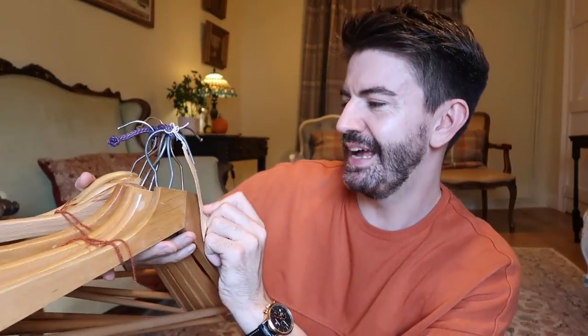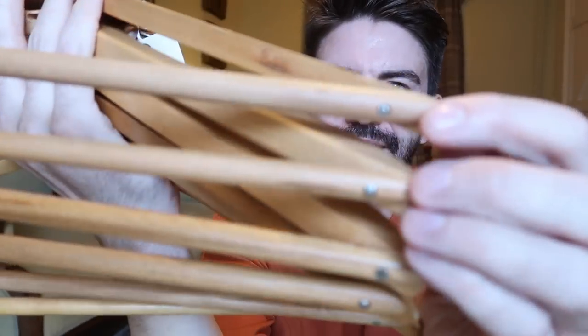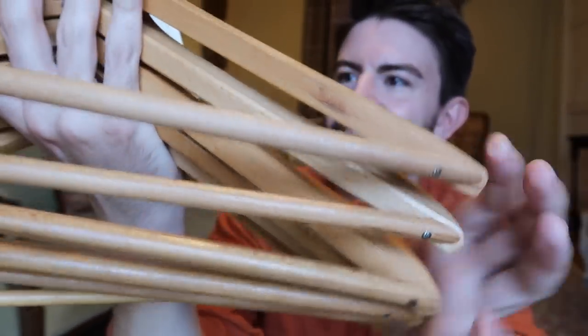This is probably my most random purchase, but one that I'm maybe the most pleased with, and it is these coat hangers. These were 10p each, and they're just wooden coat hangers, but they're the really old-fashioned style with the screw-in pieces here. You can see they're really nicely made, so hopefully these won't be falling apart anytime soon.